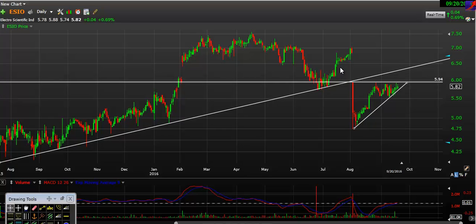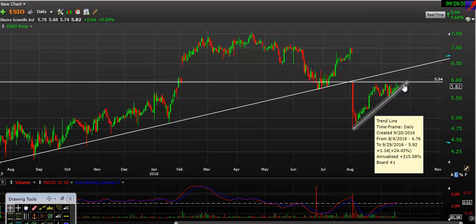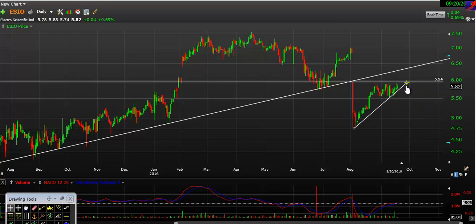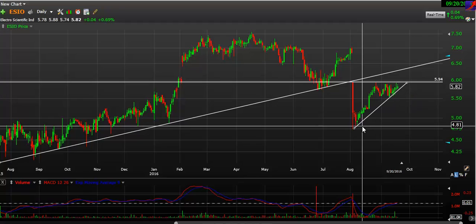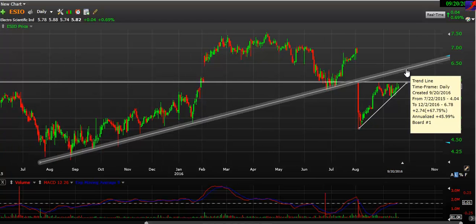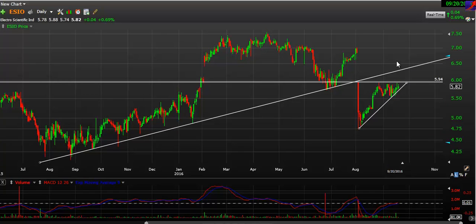Now moving forward, we've got resistance at $5.95, about $6, and then we've got this steep trend line right here holding us up. So more than likely it's going to be a break to the downside, okay? A clear of 6 and we can head higher. A break of this trend line and we're going to continue lower, probably going to retest these lows right here. But be aware, if we do break this $6 level, we're going to run into the retest of this downtrend line up here. So just be aware of these levels for ESIO, whether you're trading or investing it.